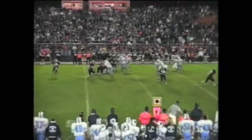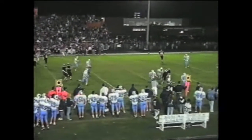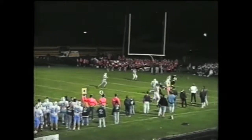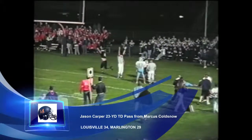Coldstone again will roll to the right. He looks to throw. He stops. He fires. Caught. 35-yard line. That is Wolfert. Here we go. Fourth down at 8 to the 24. Back to throw is Coldstone. He steps up. Fires down the sideline for the end zone. Harper is safe for the touchdown.